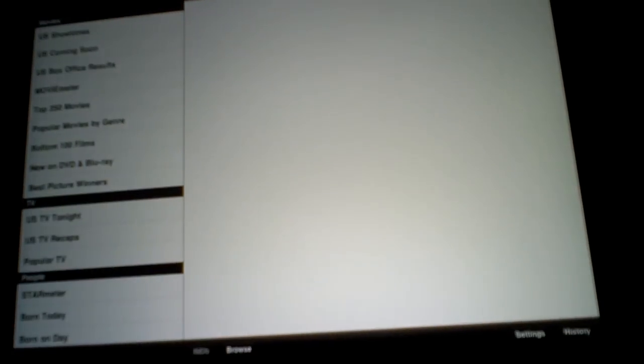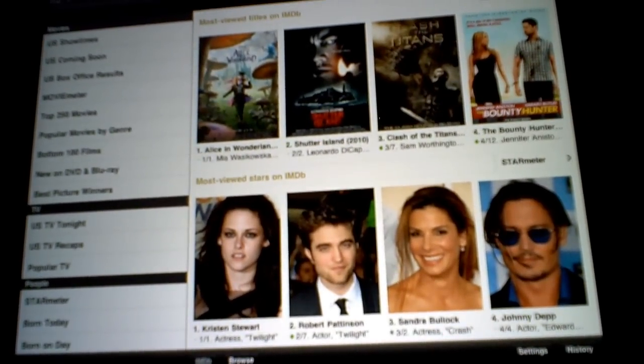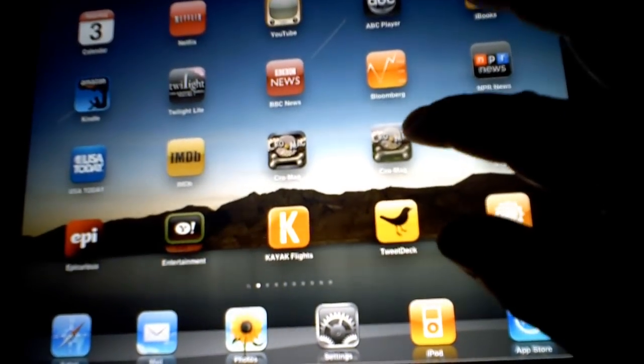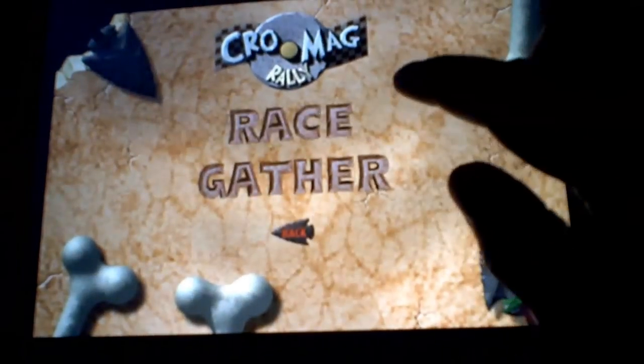IMDb uses the screen real estate more. Instead of this is what you would have for the iPod Touch and the iPhone app, here you've got more space for pictures and reviews and what have you. I'll show you a game. This is Cro-Mag Rally, which was very popular when the iPhone came out. One of the best sellers.